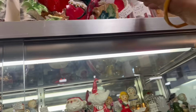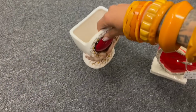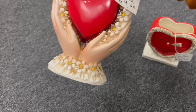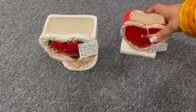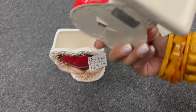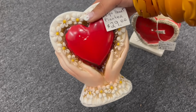Well, right up here on the top shelf, I immediately spotted that heart planter with the daisies. Let's see if I can even get it down. So it's 25% off. And it's only got that one spot of paint loss. Valentine's Day planters go for really good money. I think I'm gonna go ahead and grab that. This one's great, but it's $39, and it's more common, even though the condition is epic. I think I'm more into the one with the hearts and the daisies.